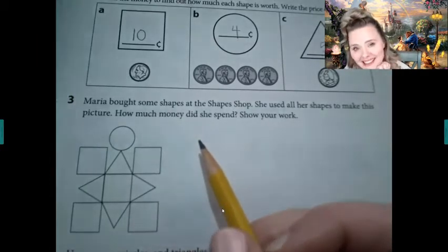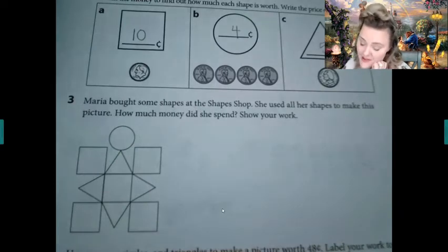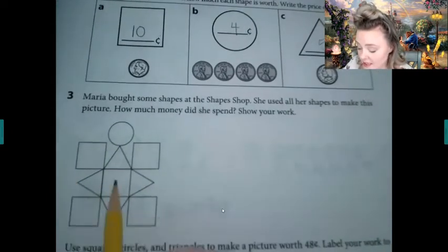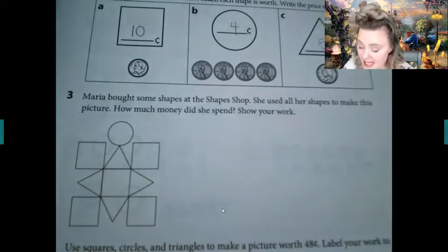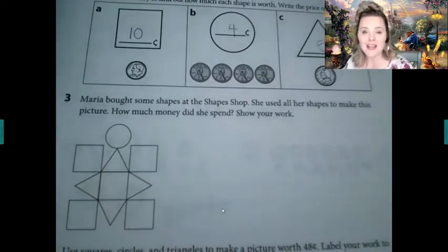Hi guys, are you back? Great. So I was thinking of a couple different ways that I could solve this. So I'm going to show you the first way. The first thing that I saw was to count up my squares and count up my shapes and then make some lines with my touch money math. So I'm going to do that way first. If you use it in a different way, that's okay. You can put this on your other paper, or you can just sit back and watch.